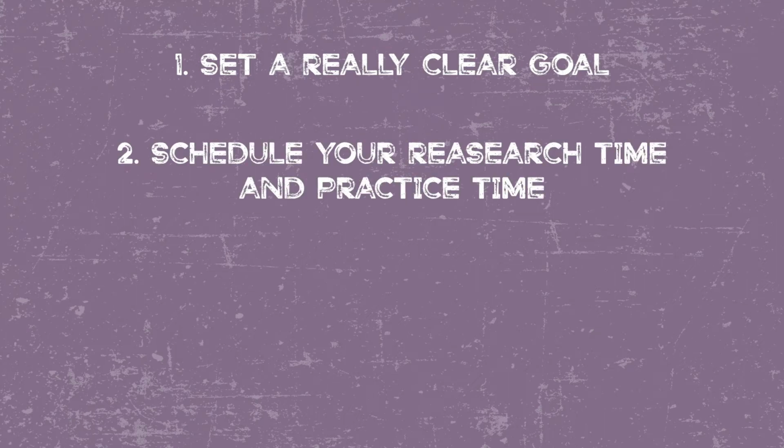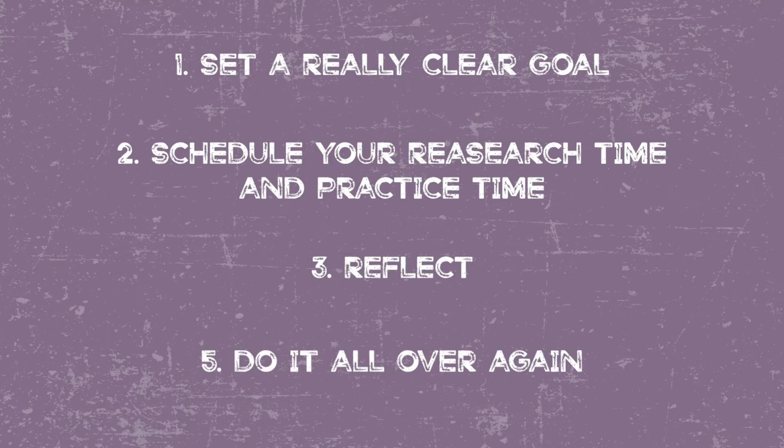So again, my 3-step plan with the bonus step. 1, set a really, really clear goal. Very specific. Number 2, schedule your research time and your practice time. Don't just read books about it. Don't just watch videos about it. Get out there and do it. Put it on the calendar and just do that one thing. Number 3, reflect. What went well? Celebrate all the wins. And what could you improve on for next time? Because there's going to be a next time, thanks to step 4. Do it all over again.